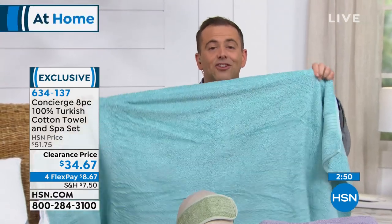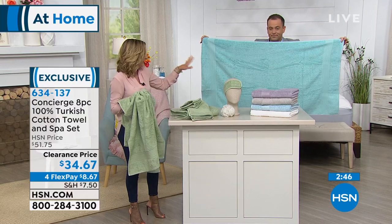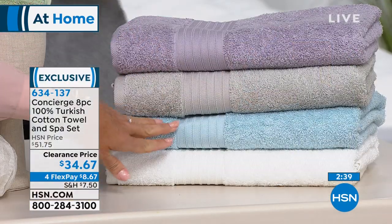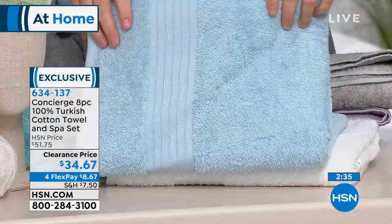This is our best-selling Turkish cotton. I love the colors, too. Isn't this vibrant? It's all very spa-like. So we have the aqua, the sage, the lilac right here, the silver, the baby blue, and of course the white. Guys, look. I say it all the time.